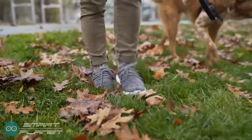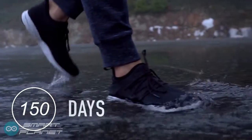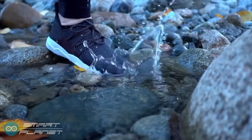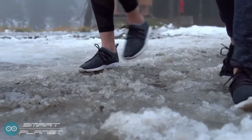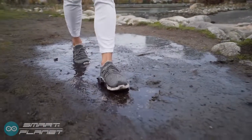Meet Vessi, the world's first fully waterproof knit shoes. On average, it rains over 150 days a year. This inspired us to create a shoe that adapts to your lifestyle without compromising functionality and style. Whether it's rain, snow, or mud, your socks will stay completely dry.